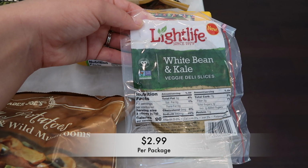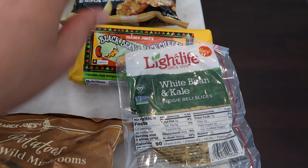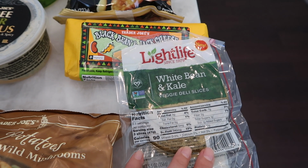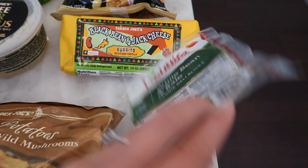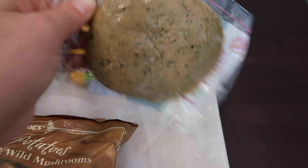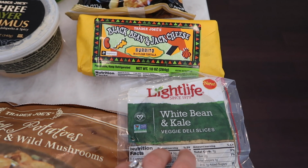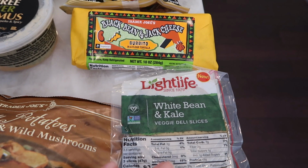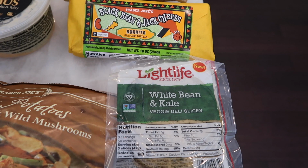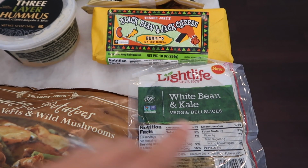These are the white bean and kale veggie deli slices, and they're really great because there's no soy in them, and they're pretty delicious, to be honest. There's quite a few slices in here as well, and my son loves them, so that's really the reason why I buy these, because I feel like these are a little healthier, and for him to be eating some protein, that's always a win, because there's 11 grams of protein in these guys, so it's pretty good.